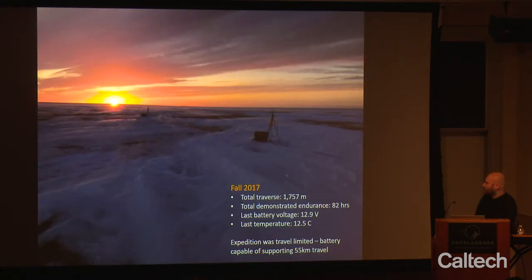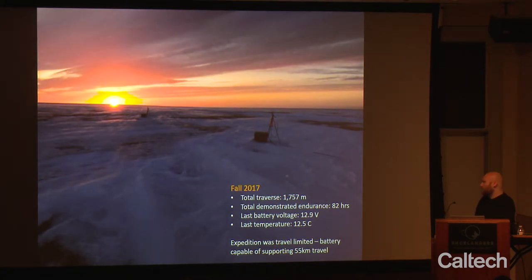Now, in one of our most recent tests, we really wanted to step up our game in terms of both duration and traverse length. And so in fall 2017, we actually traversed almost 1.8 kilometers. We had a demonstrated endurance of 82 hours, but that was actually mainly limited by the fact that the team had to go home. We actually think that we could have operated for about 55 kilometers, which is a pretty significant range.